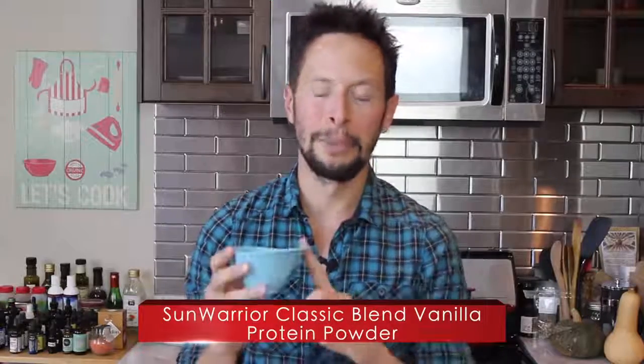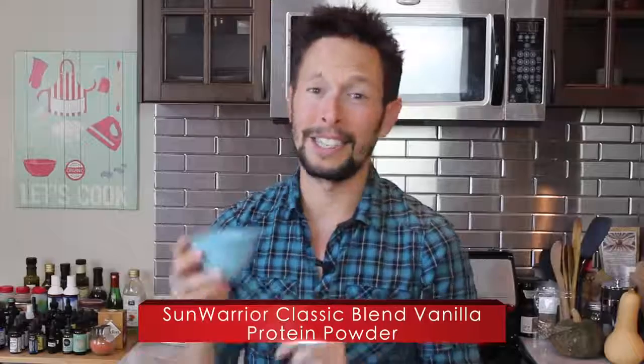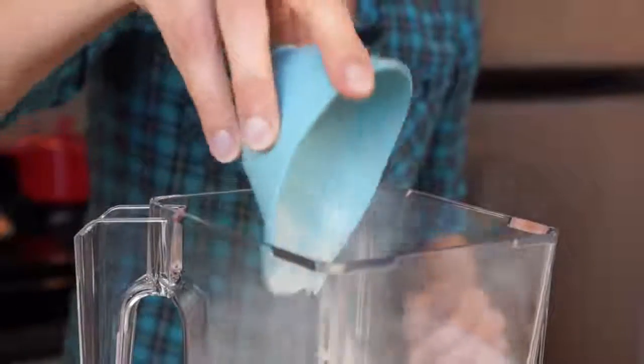Then I'm gonna be using a little bit of my favorite protein. This is Sun Warrior's brand new classic blend. It's really, really fine, really creamy, tastes super amazing, and it's the vanilla flavor. And then next up, you gotta have your greens. So in this case, I'm doing a superfood greens blend, which is full of all kind of great things like seaweeds and grasses, spirulina, chlorella, super potent and high in protein too.